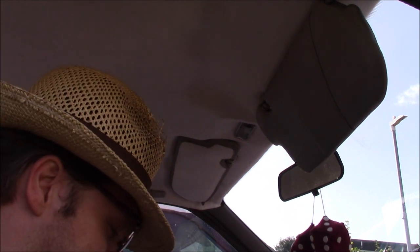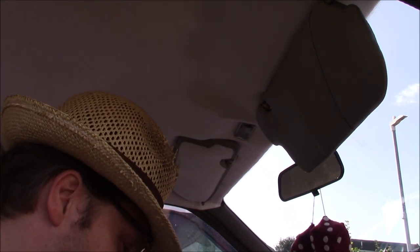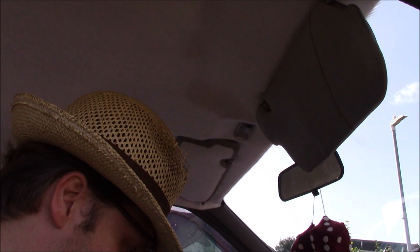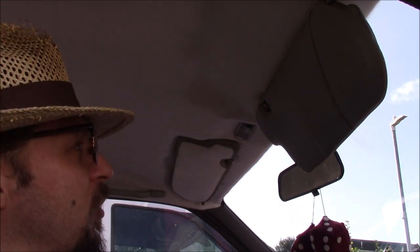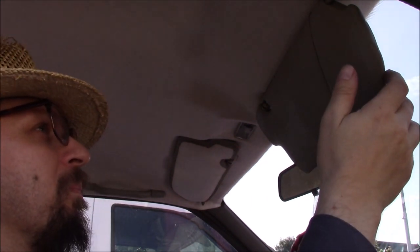Right then. It's a bit too textured, unfortunately. I'll have a think, and I'll see where else it might work. If this was smooth, that would have been a great spot for it.